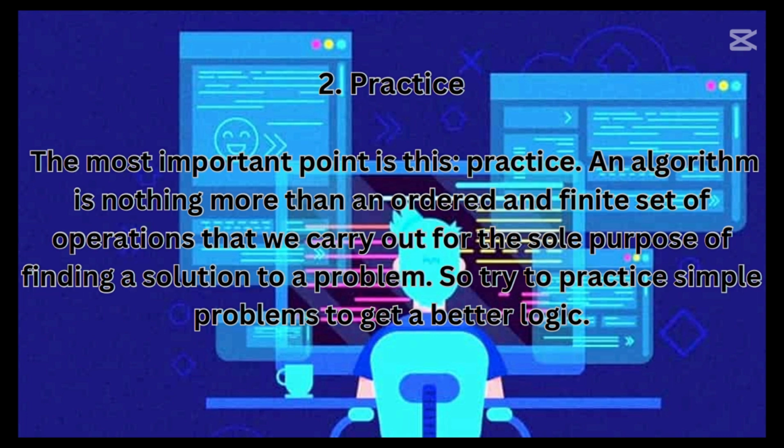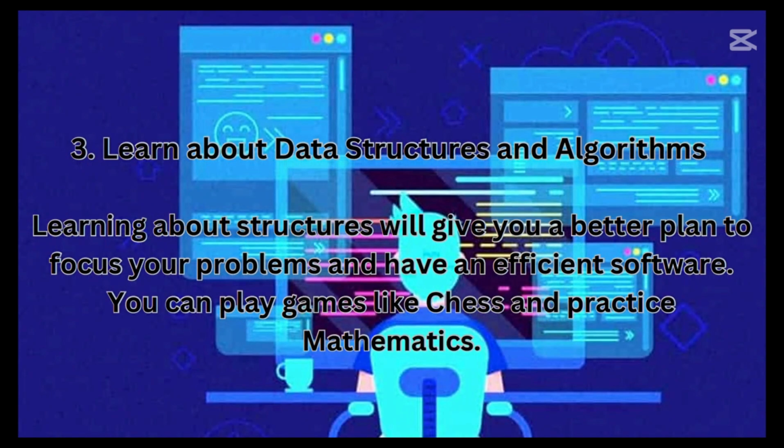Third, learn about data structures and algorithms. Learning about structures will give you a better plan to focus on your problems and to have efficient software. You can play games like chess and practice mathematics.